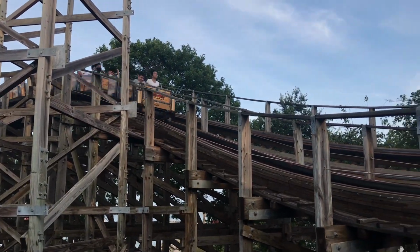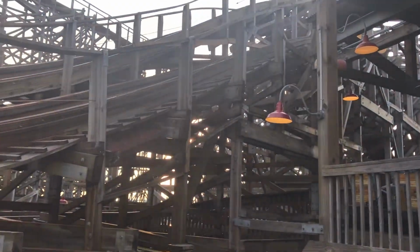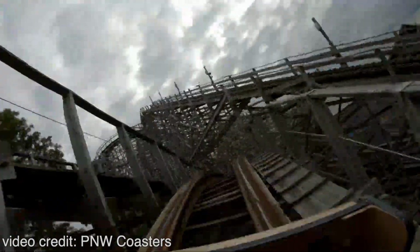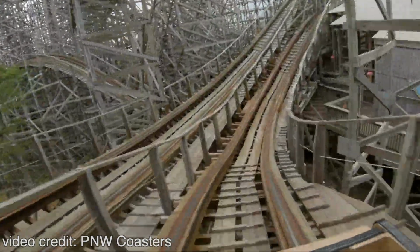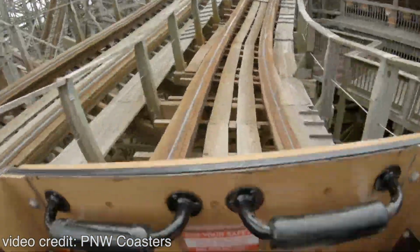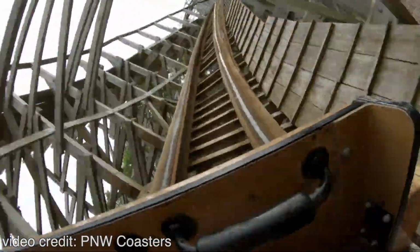Anyway, you finish up that right-hand turn by traveling upward into another airtime hill, and while yes, this is just another moment where you are experiencing really good airtime and laterals, this one is different because you start off banked and the hill ends unbanked, although you are still turning while traversing the hill. So you are going up and floating out of your seat. While you are floating out of your seat, you are being pushed to the side of the train. Really fun and out of control.